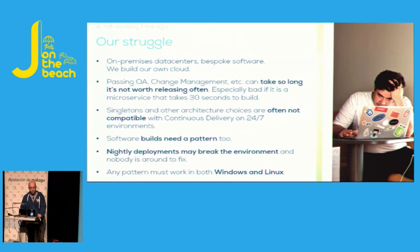Other things that we also need: we can have a standard pipeline only if each software is not compiled in a completely different way. You can have one software compiling one way and a different software compiling a different way. If not, you go completely crazy.